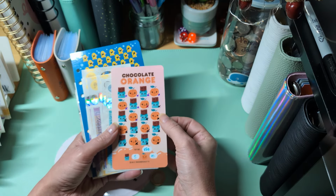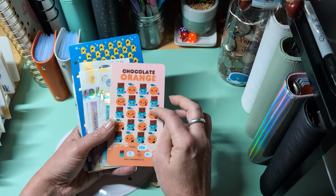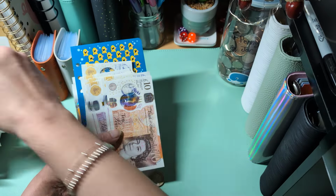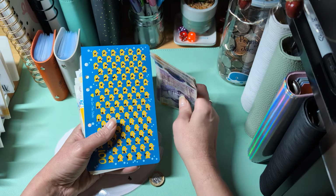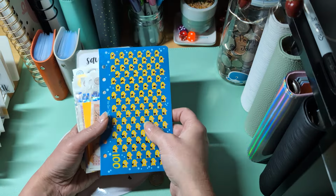We've got Chocolate Orange by Violet Moon Budgets. This saved 150. So that was the biggest challenge so far this last month. So pop the money in there. Now it's not going to be totally stuffed like you see in most of these sort of videos, but it is quite a massive amount for me.